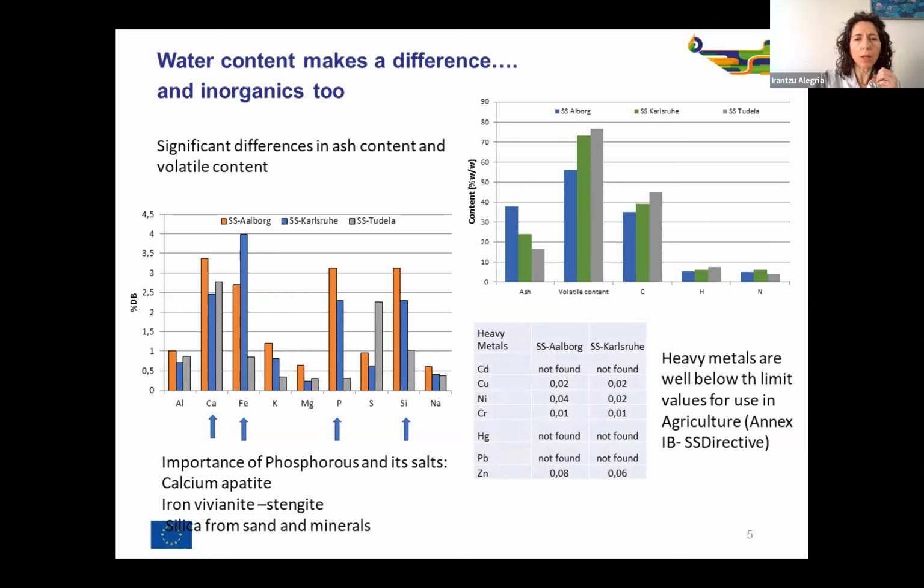only for copper, nickel, chromium, and zinc. Some amounts have been found, but in any case, all these values are much below the limits that have been established or indicated in the sewage sludge directive.